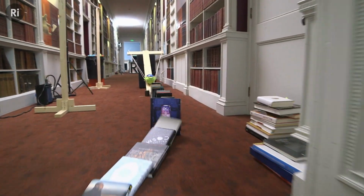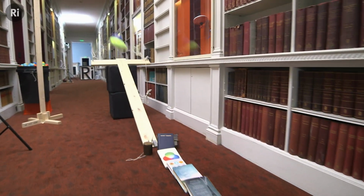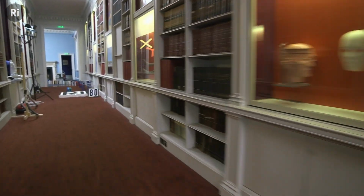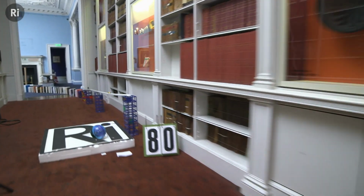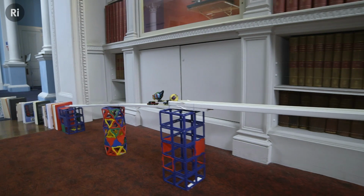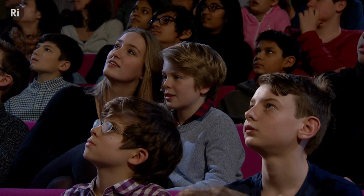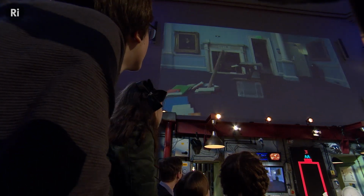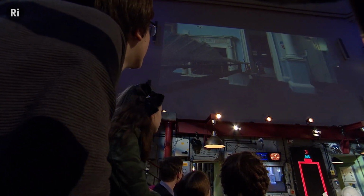OK, it knocks out. There's some kinetic energy, elastic energy. Look at that. It's down the corridor down there. It goes. The car. More of a domino effect. This is one of my favourite bits, the wave. Nice wave there.